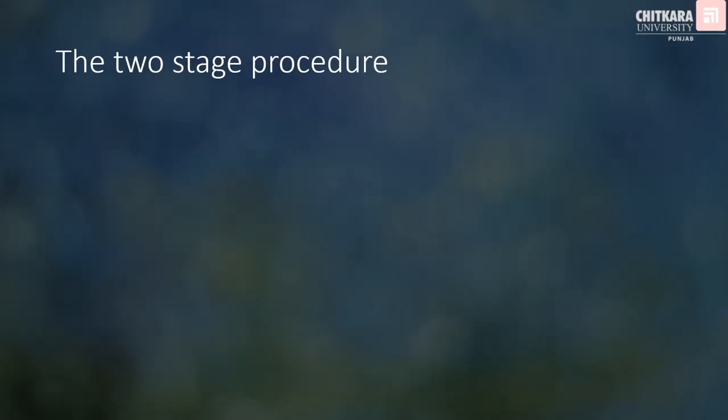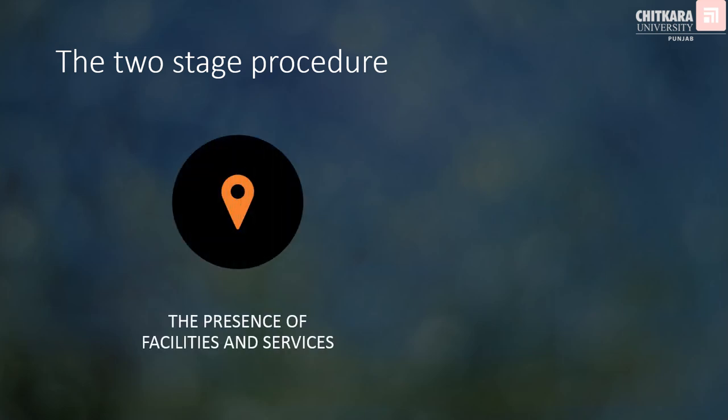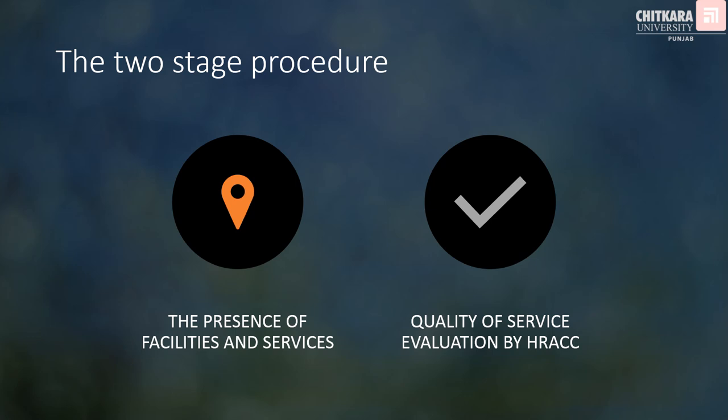The classification of legacy vintage properties also happens in two stages. One, wherein the presence of facilities and services will be checked by the HRACC members, in accordance with the list of services and facilities provided by the hotel at the time of application. And second, the quality evaluation using a checklist is also done by the HRACC members, following which they will give a decision on whether to give them the same classification or probably one lower, but definitely not one higher.